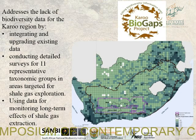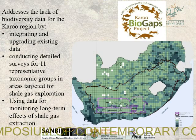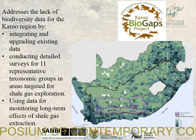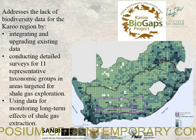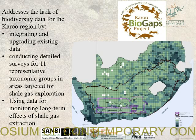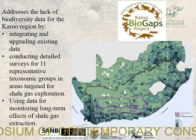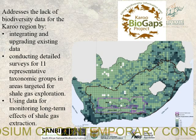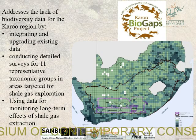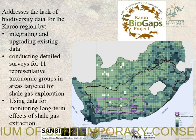The second is to address the lack of biodiversity data in key areas. And this is the Karoo BioGaps project, which is filling in the information gaps in the Karoo region. The map shows the area of our focus, and the data collected is going to integrate and upgrade our existing data. We're conducting detailed surveys for 11 representative taxonomic groups in areas targeted for shale gas exploration. And our logo there shows the different taxonomic groups that we are working with. And we use this data for monitoring long-term effects of shale gas extraction.